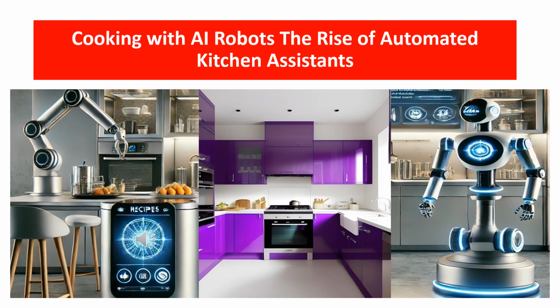health. One of the biggest pain points in home cooking is time management. With AI-driven kitchen automation, meal prep and cooking can be done in half the time. AI assistants can track nutritional values, portion control, and even recommend meal plans based on your health goals. For those focused on healthy eating, AI ensures precision cooking, eliminating guesswork, reducing food waste, and enhancing meal quality.